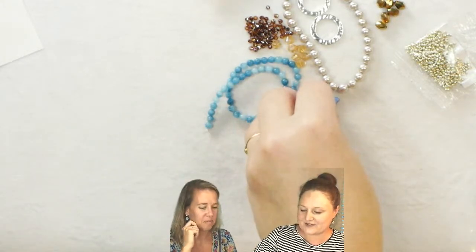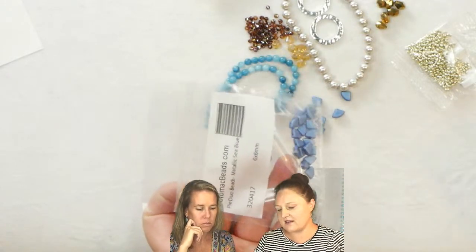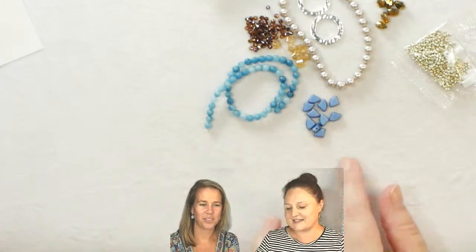So then we also have some pie duos. Those of you who like multi-hole beads, you get a bunch of pie duos here in this metallic sea blue. Again, that Forbidden Oasis. It should be metallic Oasis blue. We'll say it's sea blue. Same thing, it's all water.